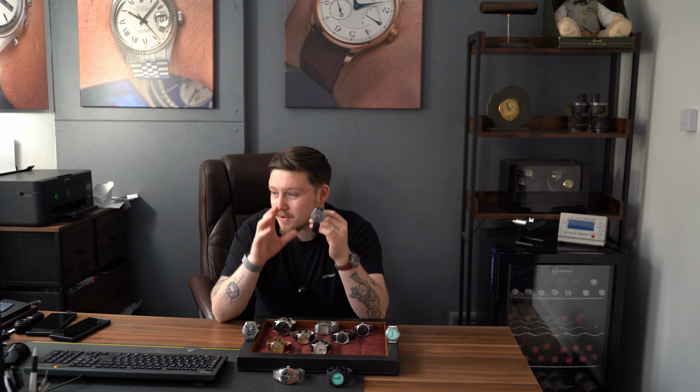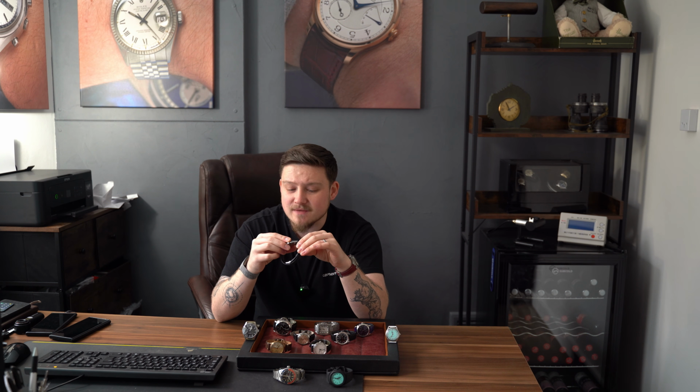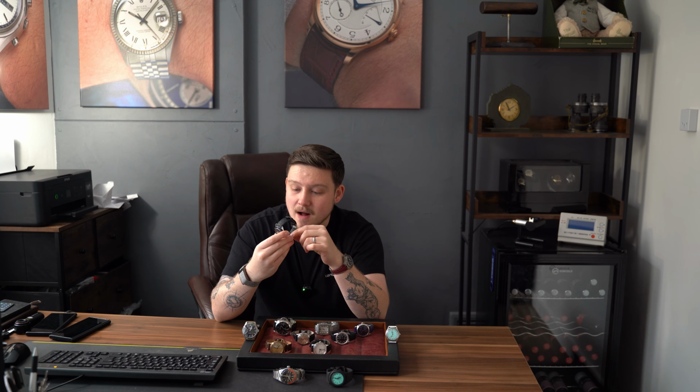From there to a 1975 Caravelle waterproof blue, 38mm. Obviously the model's called waterproof, it is not waterproof, please do not go in water with this watch. But the nice thing about this, it comes with its box and paperwork as well, and the dial is fantastic, and Caravelle connection to Bulova, they're often made by Bulova, so let's take a closer look.